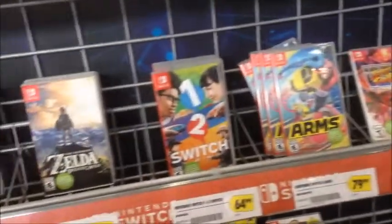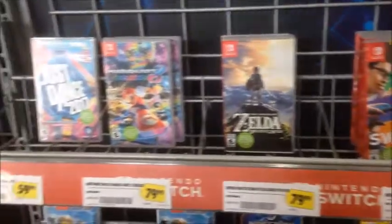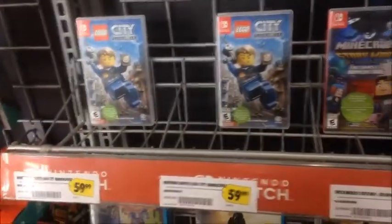And then we actually did something a little bit different. We went over to the game section. So here's the Nintendo Switch ones. I have no interest, but if you guys are interested, there you go. There's some of the games that they had there. And then there's Xbox One, all their new release ones.